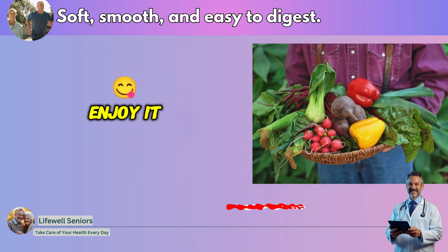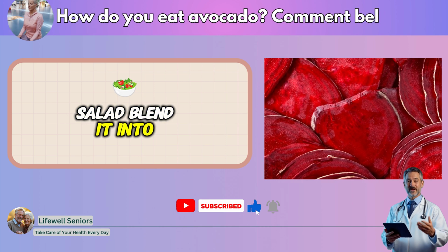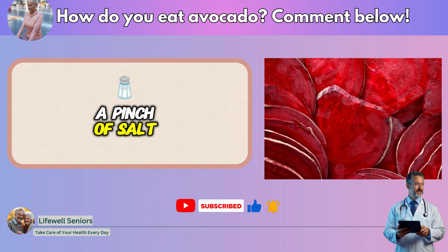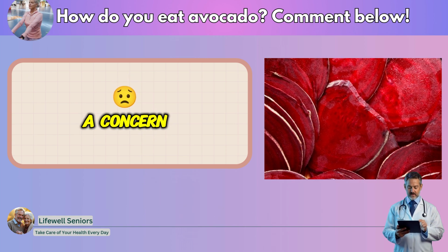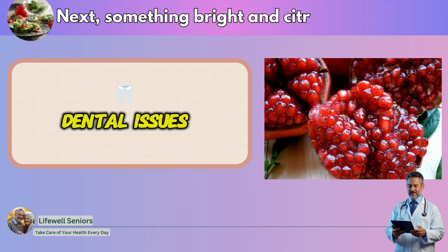So how can you enjoy it? Mash it on whole grain toast, slice it into a salad, blend it into a smoothie for extra creaminess, or just enjoy it with a spoon and a pinch of salt and pepper. And if chewing is a concern, avocado is soft and easy to digest, perfect for seniors with dental issues.